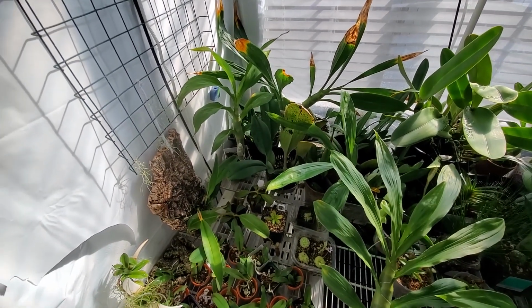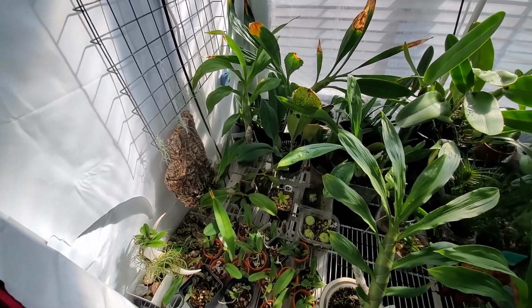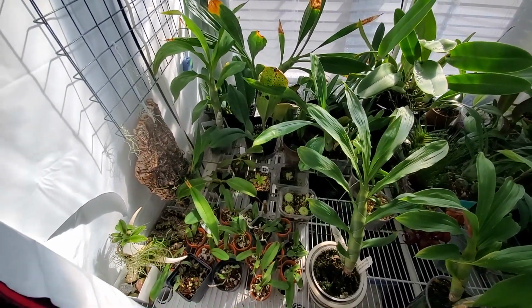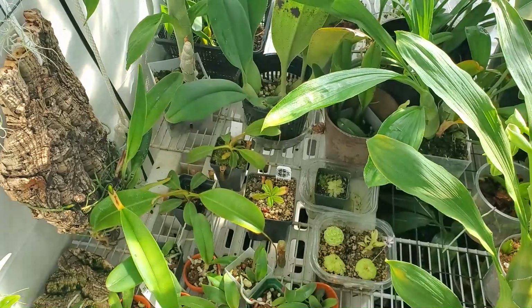I've learned a lot about Nepenthes since the last time I went down there several years ago, and I've definitely got some questions. I'm interested to see if he's got the same plants that I've got, and see how he's growing them.